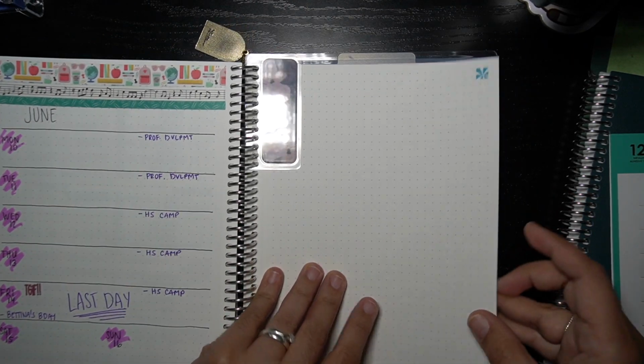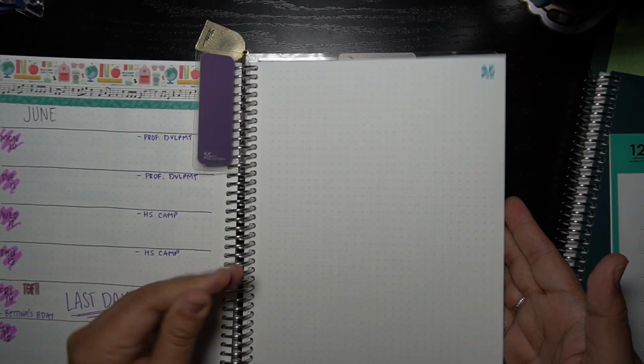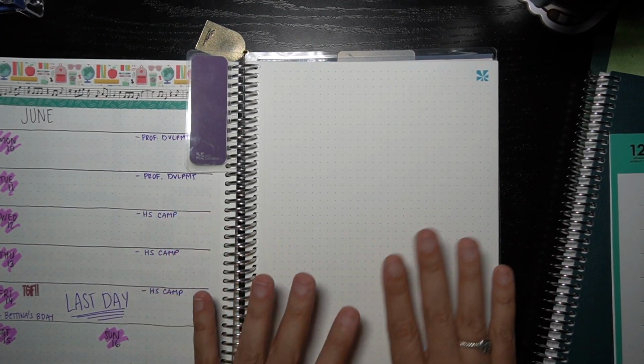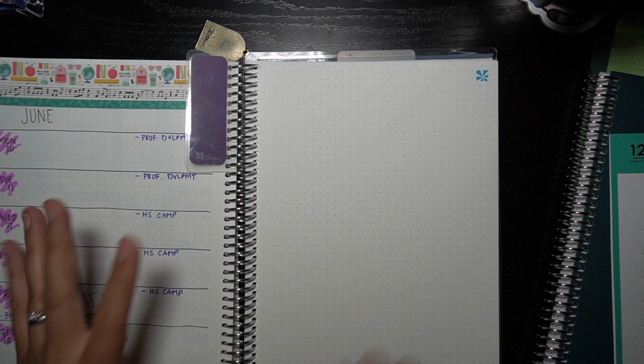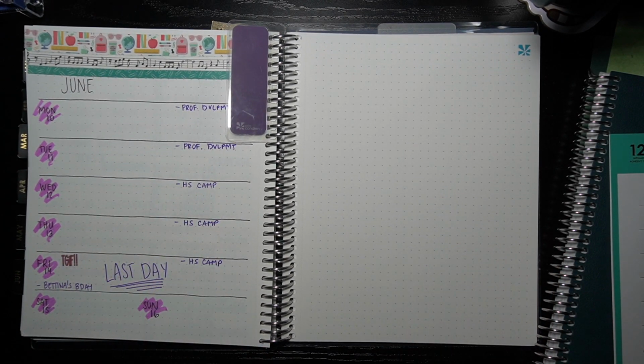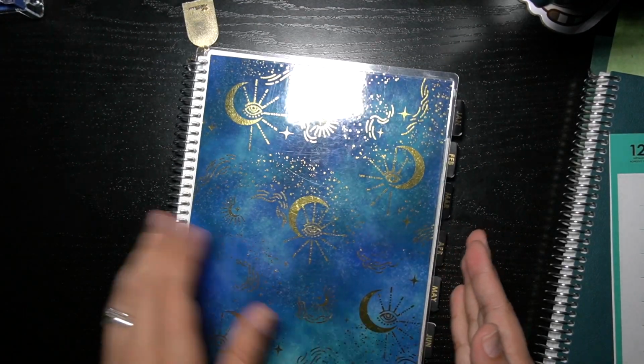My plan is to start working on my next journal. I still have several pages left in here, but I'll probably use these for the remainder of June and any thoughts that I need to put in for the next journal. So I just thought I'd give you an update on that.